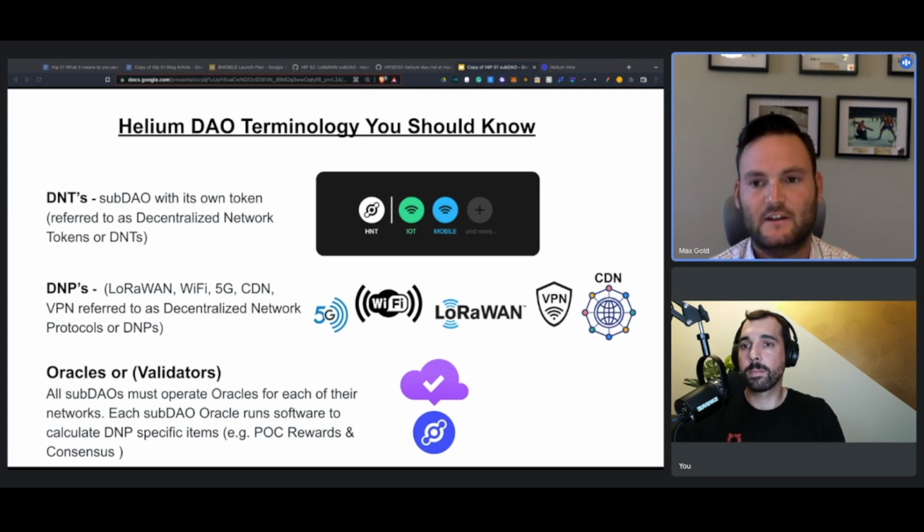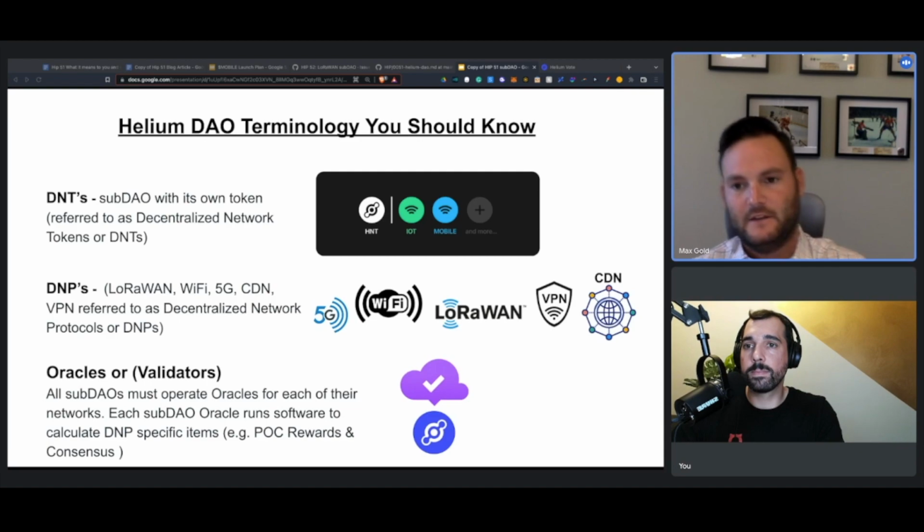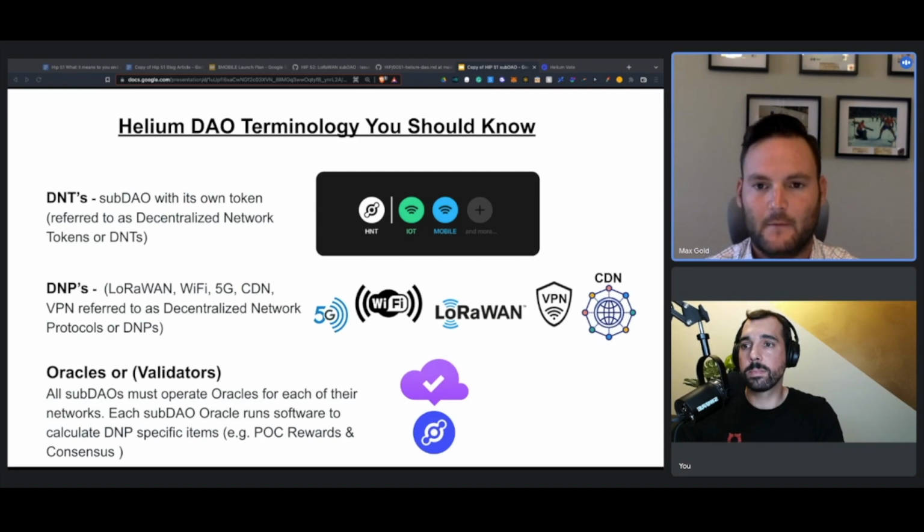So obviously much less work. So there is a chance, especially if we do go to another chain, that those will go away. The original thought was that the current validators would become the IoT oracles. However, if proof of coverage is moving off chain, then that may not be necessary. It may just be a different group by the time that happens.